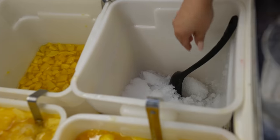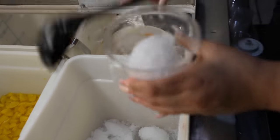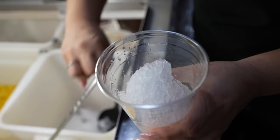¿Tamaño? Sí. Okay. El raspado, el raspado de mango. De mango, okay.